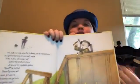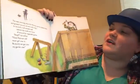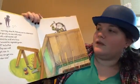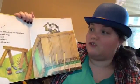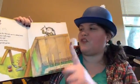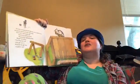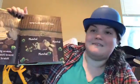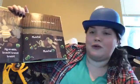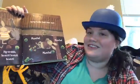The next morning, Mr. Greenlee was very, very angry when he saw that his shoots had been chewed on. So he built a tall wooden wall behind the small wire fence, all around his vegetable garden. He huffed. Those flop ears will never get over it. Nobody can get into my garden now. So he thought. But that night when the sun went down and the moon came up, three little bunnies went tippity, tippity, pat, dig and scrabble, scratch, scratch, scratch, spring and hurdle, dash, dash, dash, muncha, muncha, muncha, and ate some more of the vegetables.